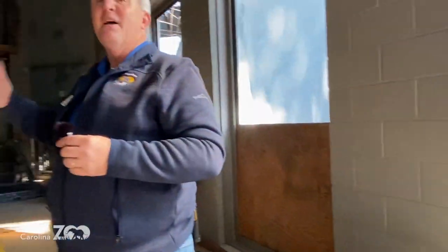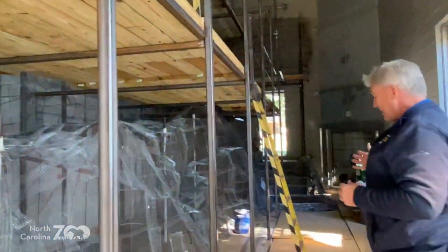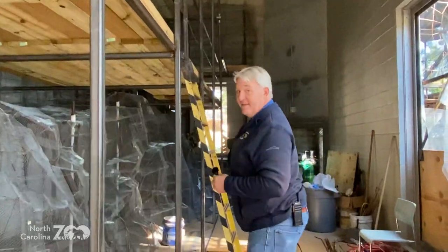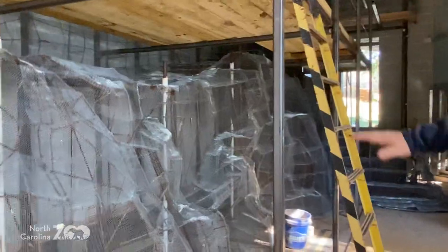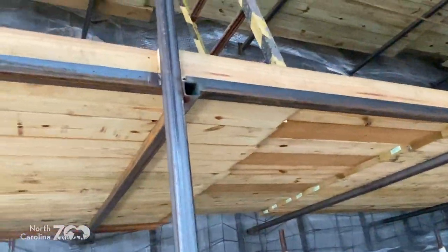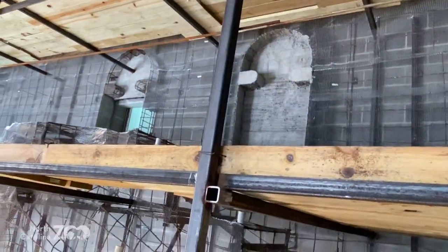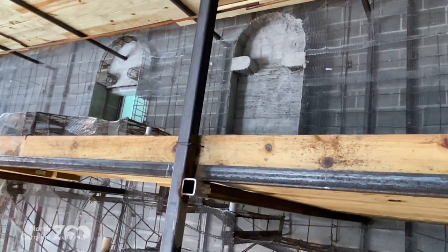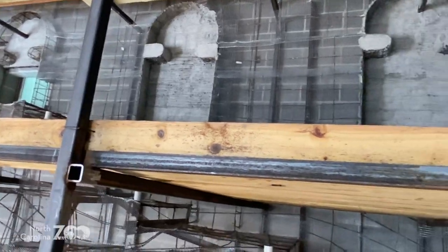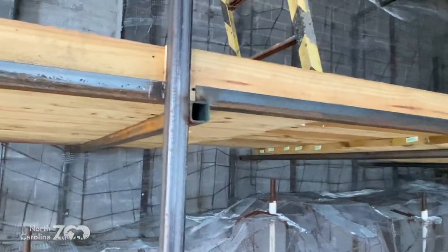Every time you look, there's something else to see in this space. Now, I will say, I don't think these will stay. I'm guessing those will go away. That's more for, I'm sure, the design team to get up there and do the amazing concrete and then ultimately painting work that will have to happen in here. How neat is that? Oh, that's one of the doors. Nice spot, Megan. Great spot. Yeah, a little bit of light coming through there. And you can see how that back wall continues up as well.